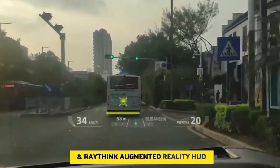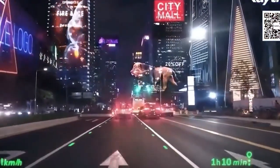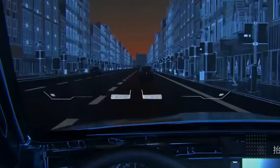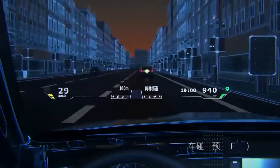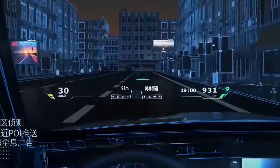Number 8. Rethink Augmented Reality HUD. Now this one will sound like it came from a game, but in reality, it's even cooler. Say hello to the Rethink AR car device that lets you handle your car systems easily. This innovative augmented reality car system was first incepted and developed in Taiwan. It is easy to set up and will even make you a better driver.